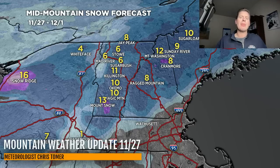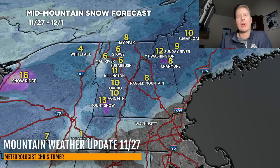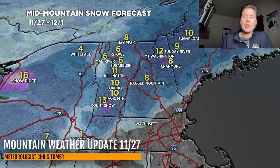My latest numbers for this initial storm system on the 28th and 29th look like this. They've gone up a little bit from this morning's update. Anywhere from 6 to 12 inches will cover most of the major ski areas in Vermont, New Hampshire, and Maine. The number you see at Snow Ridge is storm snow, but also quite a bit of contribution from lake effect after the storm even exits. So there are the numbers, anywhere from 6 to 12.